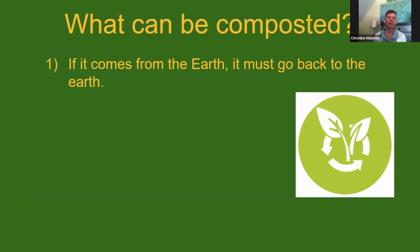Now, you know, we humans may not be around to see everything going back into the earth, but if we can take care of it now, I feel like we ought to. This is our responsibility to take care of our own waste. So if it comes from the earth, it should go back to the earth. Now, there are a couple of things that should not end up in your compost bin.